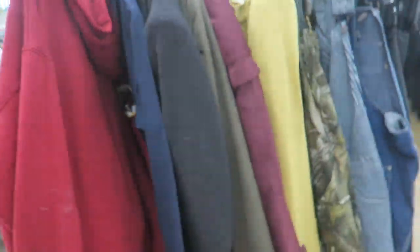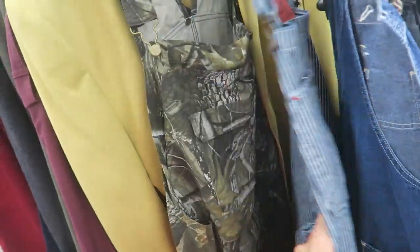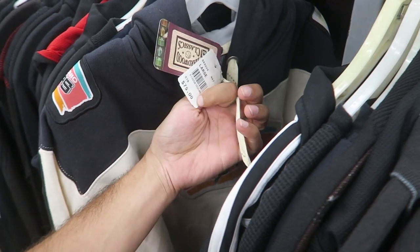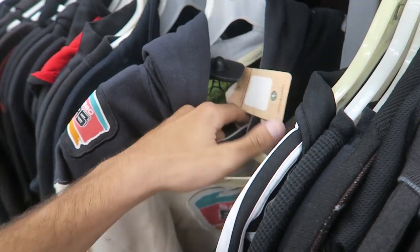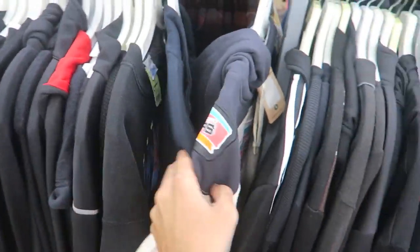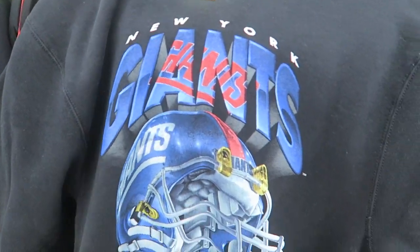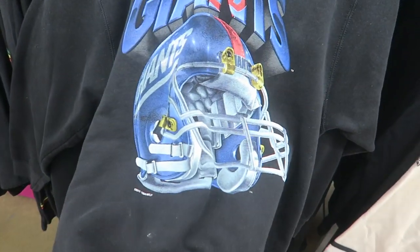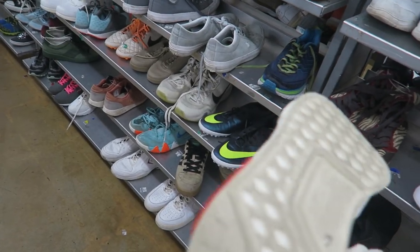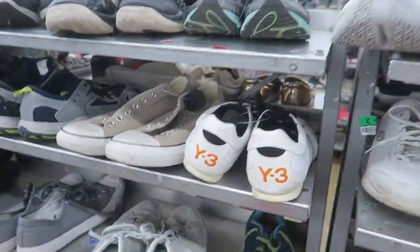Seminoles onesie. Overalls. Old Navy camo. Brand new with the tag, San Antonio Spurs. Hardwood Classics. $25 though. They got some nice stuff here. It's just kind of expensive. This is sick. Vintage New York Giants, 1994 crew neck. Found some Adidas NMDs. They want $25 though, so I'm gonna leave these behind. Ugh. Well, look at these, Y3.